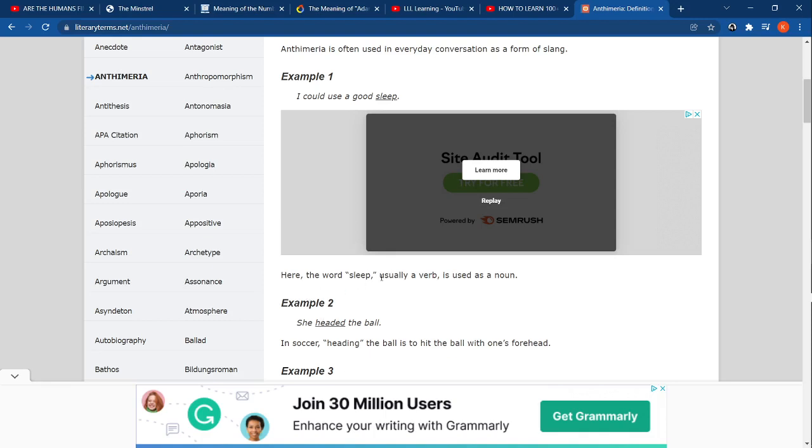Here the word sleep, usually a verb, is used as a noun, right? Because normally it's like, hey, you should go to sleep, or kind of as an idiom, don't sleep on me, right? You shouldn't sleep on that test you have tomorrow. He sleeps, I sleep, they slept. So sleeping is a verb, right? To sleep. But here it's used as a noun. I could use a good sleep.